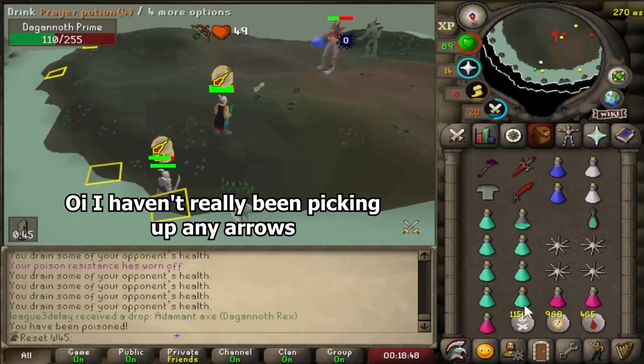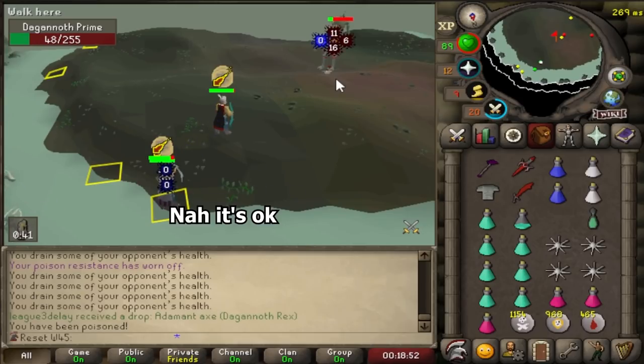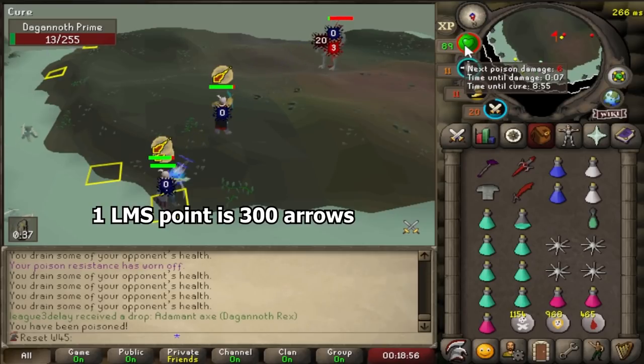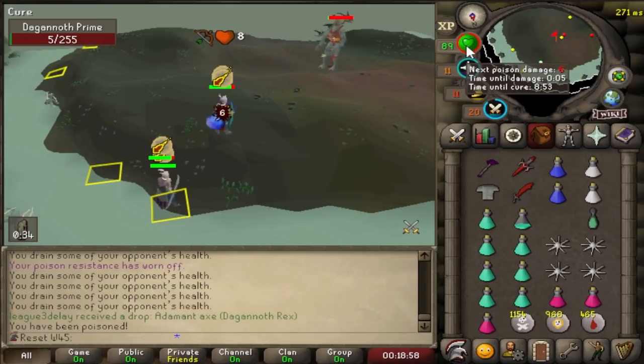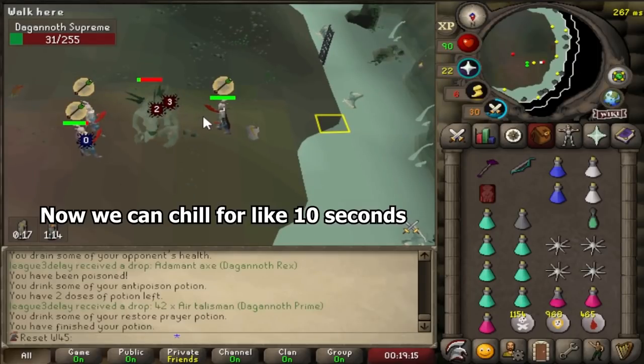I got poisoned. Oh, yeah, I haven't really been picking up any arrows. Do I need to? Nah, fuck that, bro. Nah, it's okay. Okay, good. Just making sure. One LMS point is 300 arrows. 350 arrows, actually. Yeah, I heard it's a glitch. Okay, now we can chill for like 10 seconds.